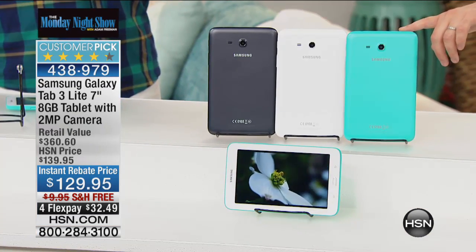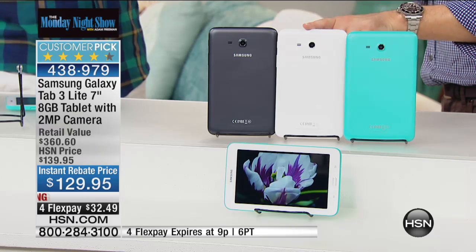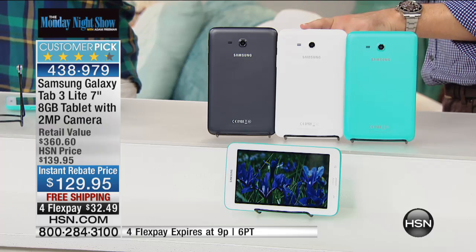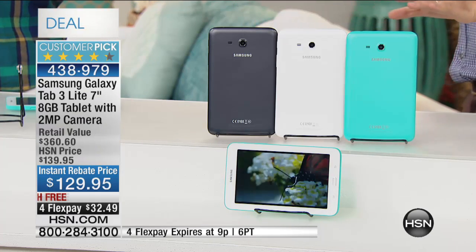How many of the turquoise left, Allison, at this stage? I have 300 turquoise. Okay. How many in the white? If you want white, we have about 400, and the rest is in black. So not a lot to go around.